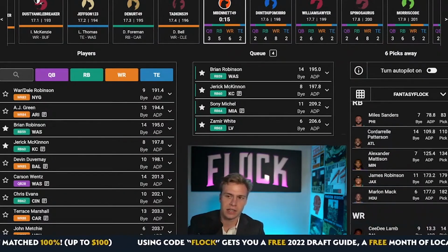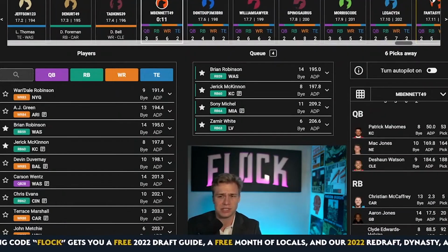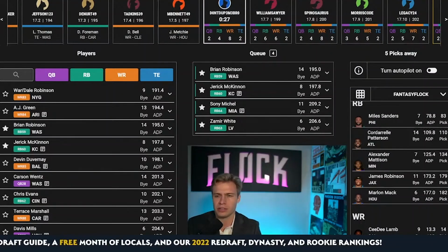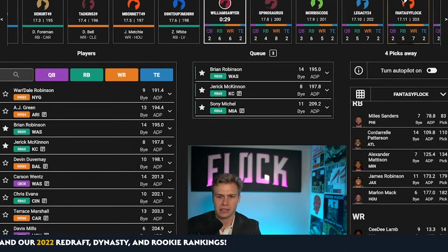Okay. So M. Bennett's on the clock. They have 5 running backs, 6 receivers. This is the team that auto-drafted Edwards. No, they didn't auto-draft. I apologize. Yeah, they're taking John Mechie. They are awake, hands on the wheel.